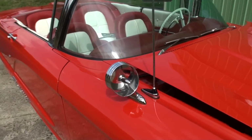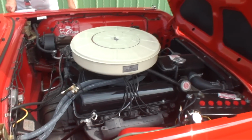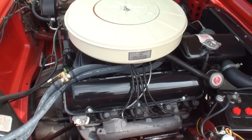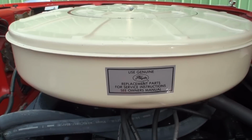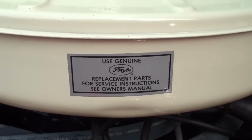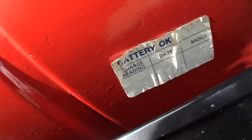Our antenna. There we go, there's the monster. So here's the optional 430 with the black valve covers, distinguishing it as such. If you want to take a look at Dennis's other car, you can take a look at the 1960 Ford Thunderbird hardtop. You'll see the yellow valve covers with the 352. But you'll notice he has all of the correct information there.